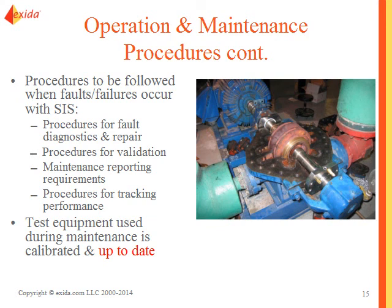Maintenance reporting requirements need to be documented, as well as procedures for tracking performance. The standard is very clear that you need to do periodic reviews to see that the SIS is performing to its intended design. And also that the test equipment used during maintenance is calibrated and up to date. That's another very important thing.